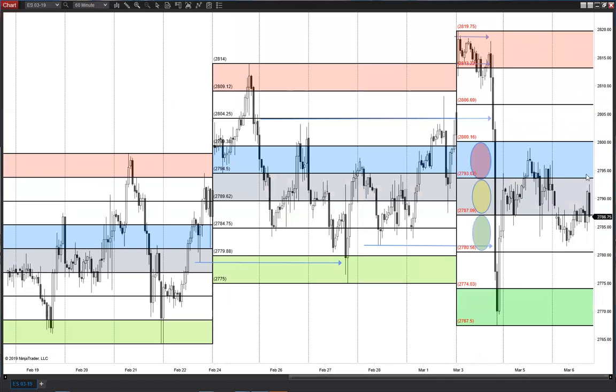The resistance zone right back here. First support zone back here, that 87. This is the fighting box, and now we're trying to get into the support box. Support trying to say, no, you don't. Resistance back here saying, no, you don't. Range trading in here. So I'm expecting this is going to be a very important area today. This is where this yellow ellipse is.